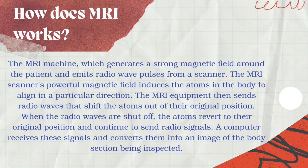How does MRI work? The MRI machine generates a strong magnetic field around the patient and emits radio wave pulses from a scanner. The MRI scanner's powerful magnetic field induces the atoms in the body to align in a particular direction. The MRI equipment then sends radio waves that shift the atoms out of their original position. When the radio waves are shut off, the atoms revert to their original position and continue to send radio signals. A computer receives the signals and converts them into an image of the body section being inspected.